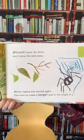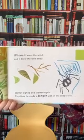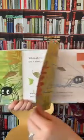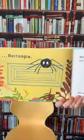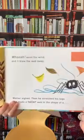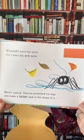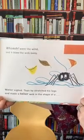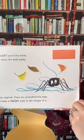Walter sighed and started again. This time he made a longer web in the shape of a rectangle. See how it's like a long square? But again, whoosh went the wind and it blew the web away. Walter sighed. Do you think he might be getting a little bit discouraged?